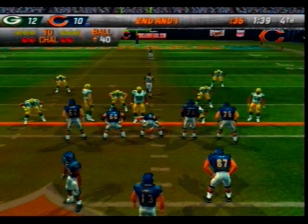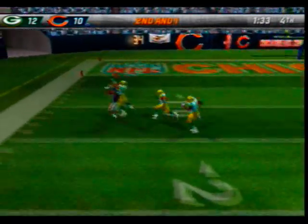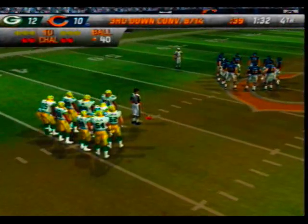Looks like they'll go with a hurry up here. Come on. Let's go. Dropping back. Fires this one deep. Nearly intercepted. Time is working against them. Yeah, I'm thinking they're going to keep going to the air, but it might be a little too late.